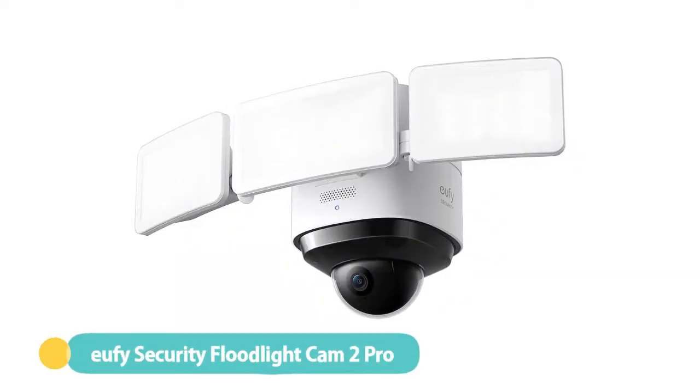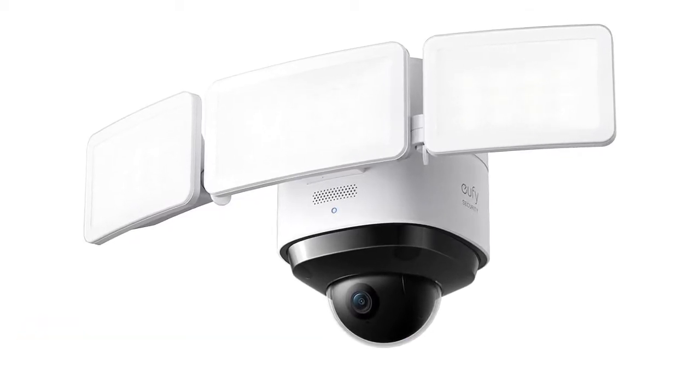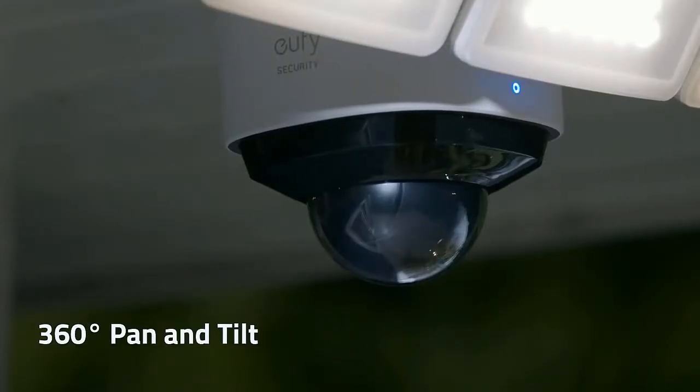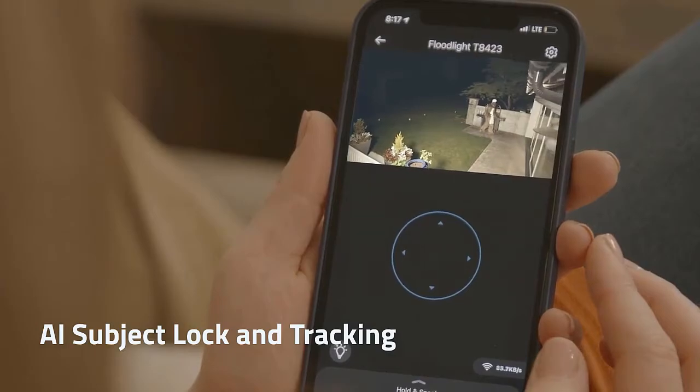Number 4. Eufy Security Floodlight Cam 2 Pro. While most security cameras are limited to pointing in a single direction, the Cam 2 Pro can rotate 360 degrees and tilt, allowing the user to track a visitor or trespasser's movement through the property. It uses artificial intelligence technology and advanced motion detection to lock onto a subject and follow them through the coverage area automatically.